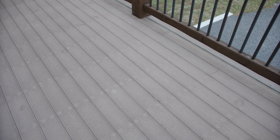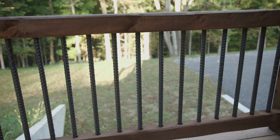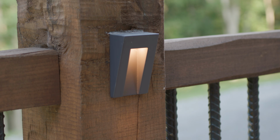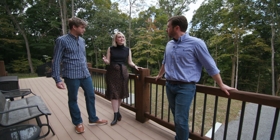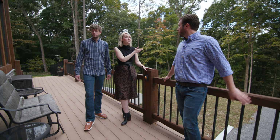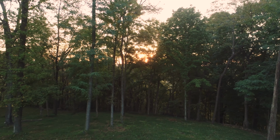Maintenance-free decking here. Yes. And of course, the rebar spindles that we mentioned before, and Golden Eagle's hand-hewn posts. I like what you did with the lighting out here too. Do you do much hosting out here? We haven't yet, mainly because we don't have a lot of furniture out here yet, but eventually we plan to get some. And yeah, this is one of the best views. So we do a lot of standing out here and watching the deer and the turkey.